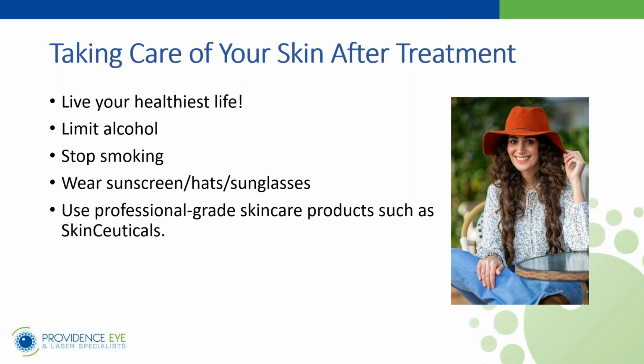So taking care of your skin and yourself after these procedures: live your healthiest life, eat well, exercise, and have alcohol in moderation, especially if you can hold off in the first 24 hours after the procedure. Alcohol can dilate your blood vessels. That's why if I have a glass of wine, I'll sometimes get a little bit of that flush in my cheeks. Those blood vessels open up, and again, it can make you a little bit more prone to bruising and swelling. Stop smoking, wear sunscreen, hats, and sunglasses, and you can use professional grade skincare products such as SkinCeuticals.